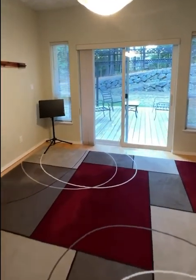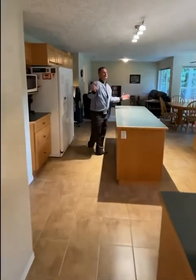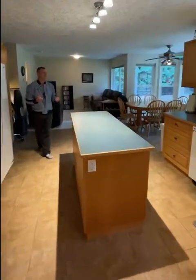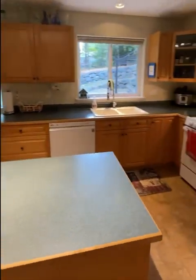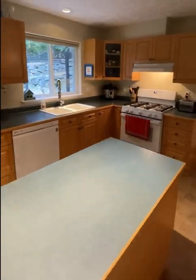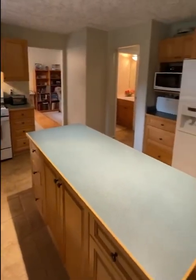As you walk into the kitchen, lots and lots of natural light, lots of windows in here. Natural gas stove as well. So you're in the kitchen washing dishes, looking out at the backyard. Hopefully you don't see a bear in your yard. That's kind of the area we're in.